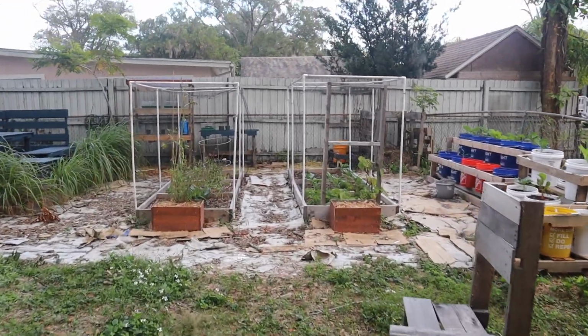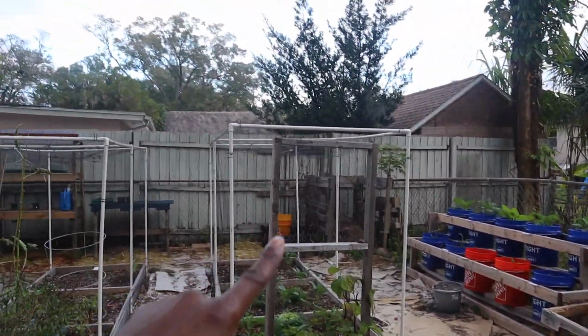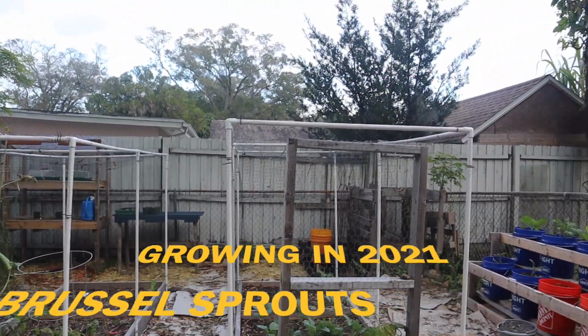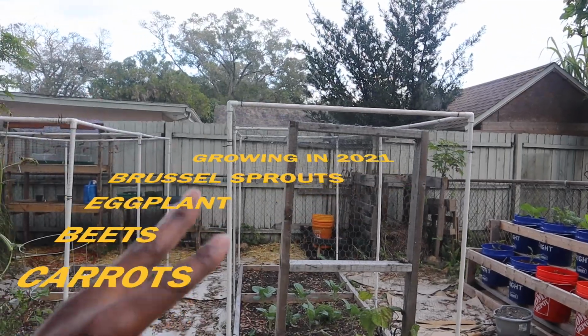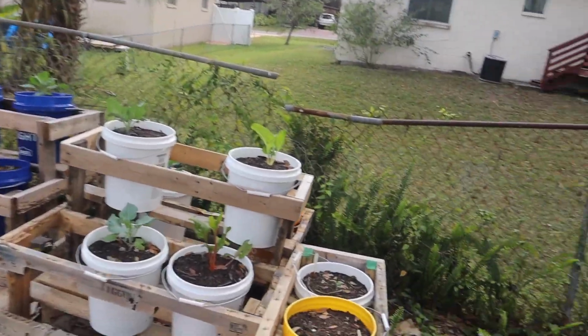And also, I do want to point out, I do want to grow the kale, the collard greens, and the other things. I want to grow Brussels sprouts. I want to grow eggplant. I also want to grow beets, and I want to grow carrots. So these are some things that I'm going to put in my buckets.